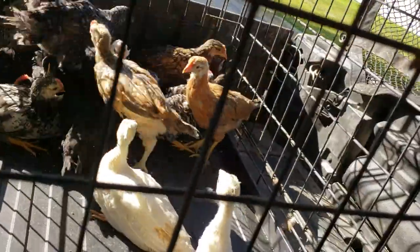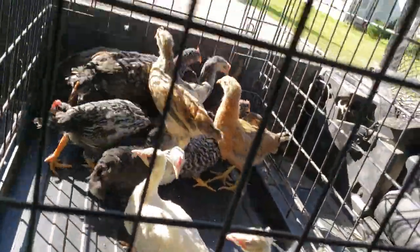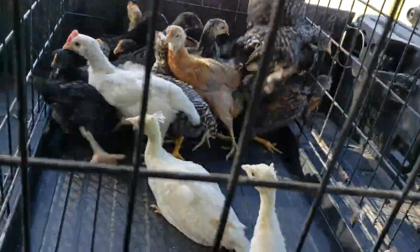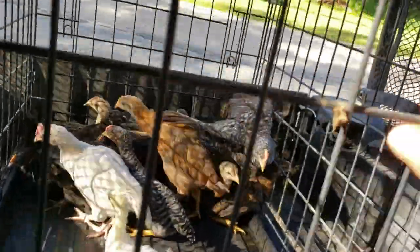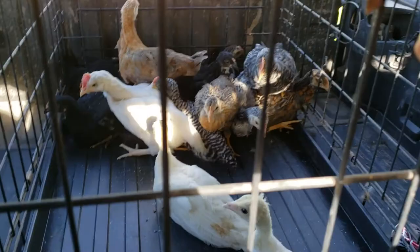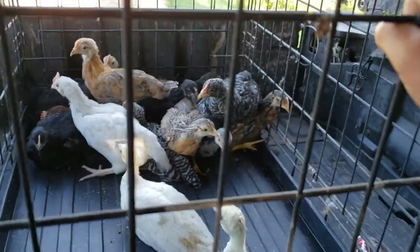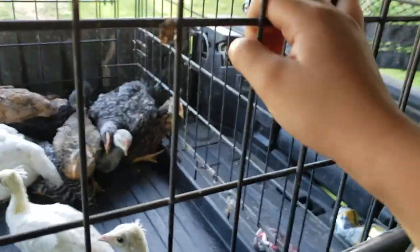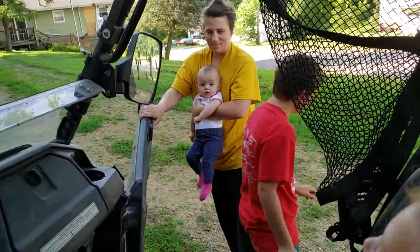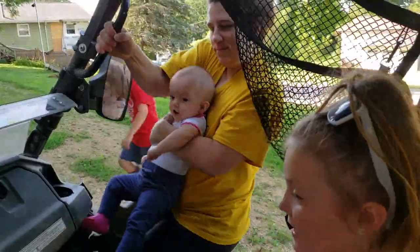Going on a ride. Okay. Mom, look at them. They're all trampling each other. They're just resting. Mason, I'll hop out and do it. That did not work. What?